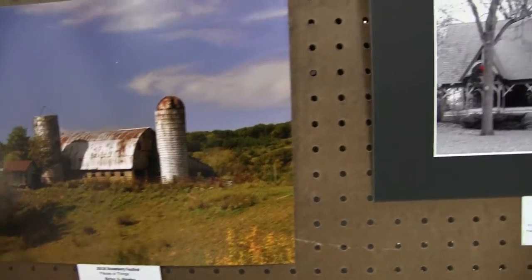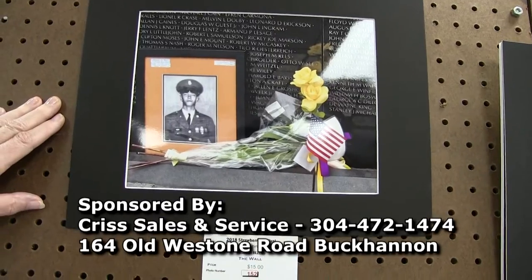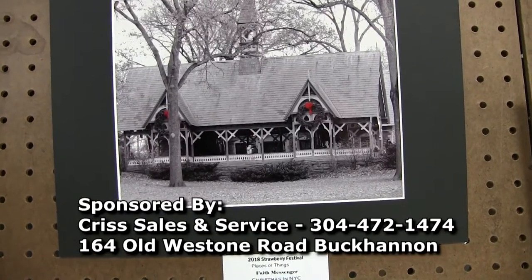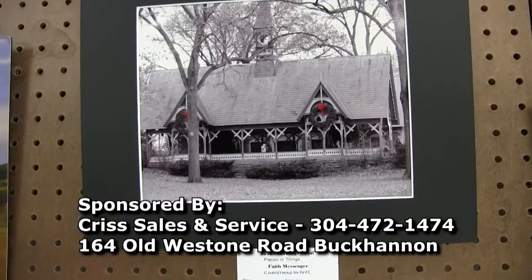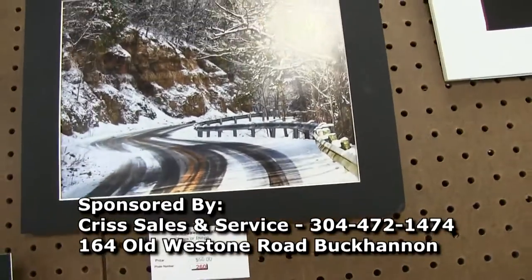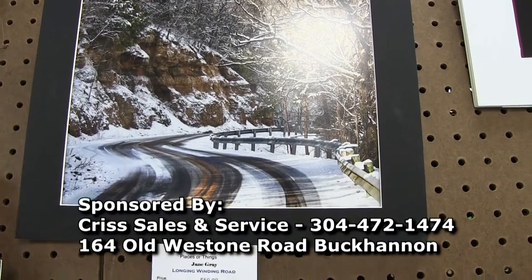It's not for sale. Oh, this is nice. Bonnie Riffle, The Wall, $15. Faith Messenger, Christmas in New York. I thought you said fake. No. I'm sorry. Faith Messenger, Christmas in New York City, $20. Jane Gray, Longing Winding Road, $50.